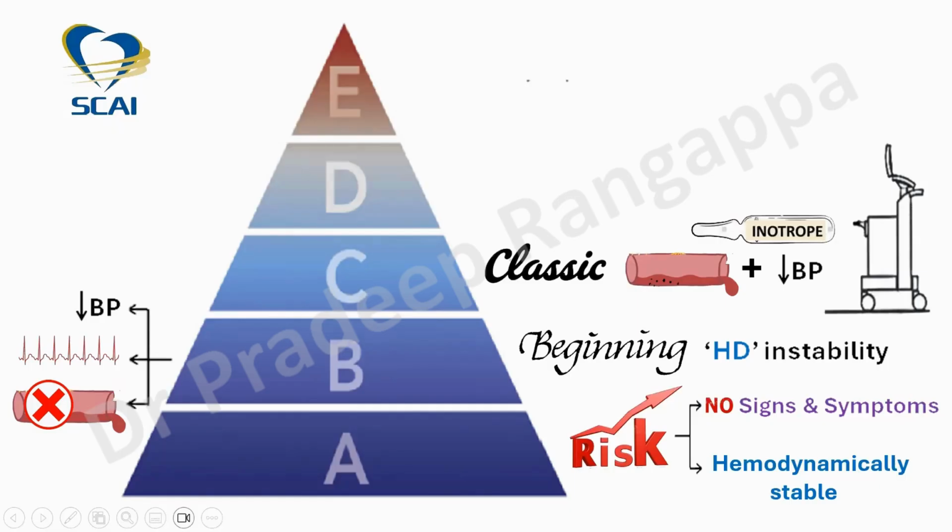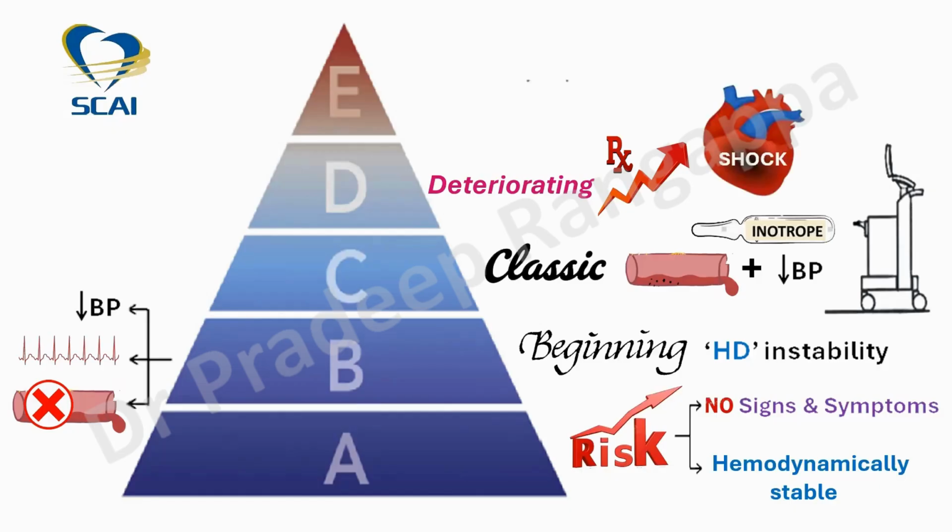And C is the situation we tend to see in ICU where they start needing vasopressors, inotropes, and maybe mechanical support like balloon pump, ECMO, and so on and so forth. The D is a more catastrophic situation or deteriorating condition where patients, despite whatever your support, have come in at a late stage, rapidly deteriorating, and there is a cascading need of supports with regards to vasopressors and mechanical support. Organ perfusion has gotten worse with multiple organs getting affected, and they're in a proper shock situation.